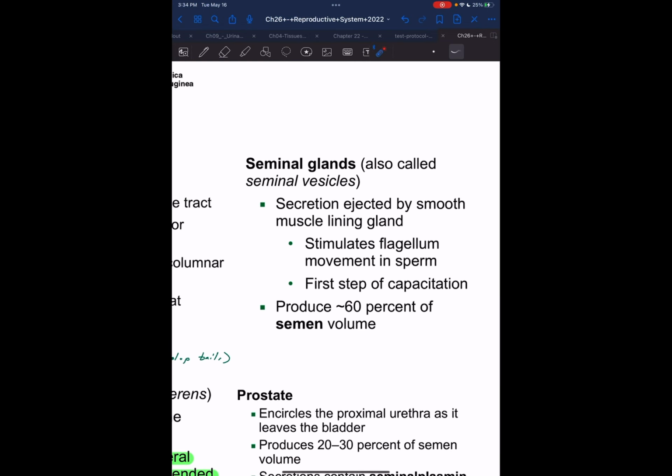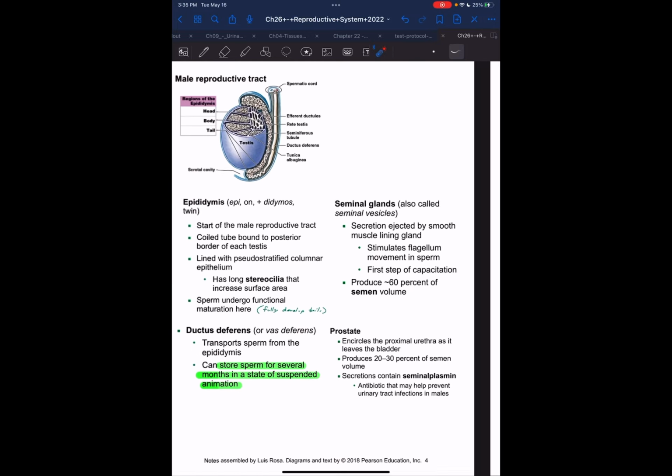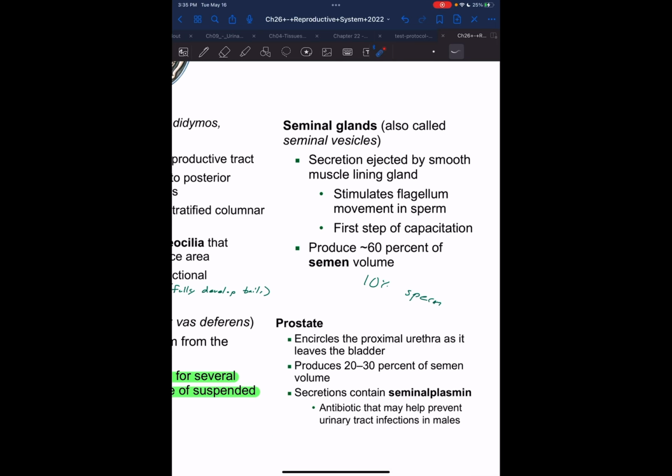The seminal gland is what's going to secrete the thing that we need to produce semen, right? It's going to produce 60% of the volume. Just as an FYI, I mentioned that from the testes, only 10% is viable sperm cells that can fertilize an egg. But the rest of the content that comes out, the ejaculant during male climax, is pretty much substances to ensure the success of sperm in its journey to find an egg.